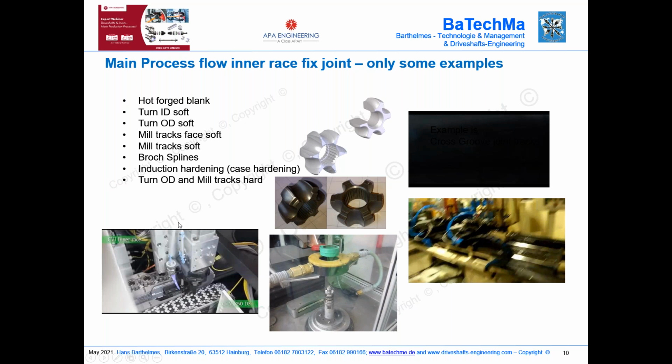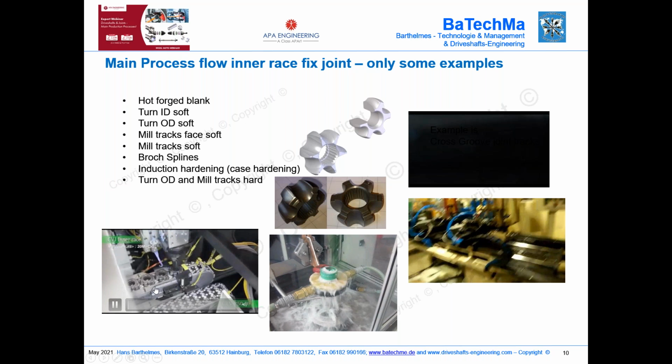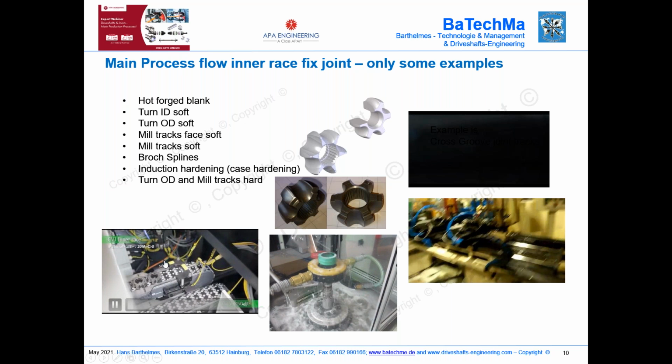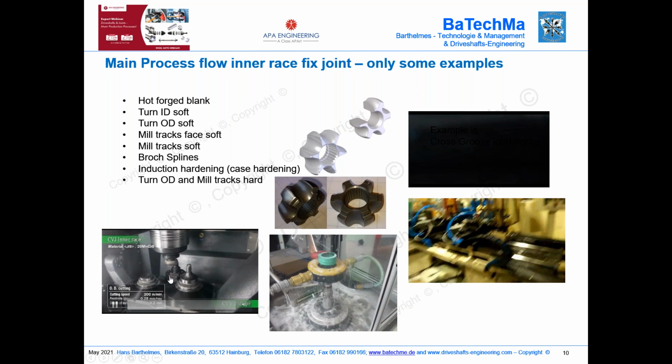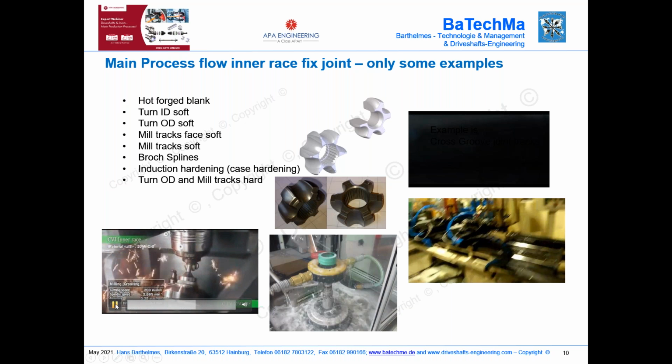Next operation is OD hard turning and hard milling. It's nearly the same operation in principle, or you have nearly the same machine like the outer race. You make OD hard turning, and after the hard turning, you have the hard milling, and here you can see better the flying chips and the typical noise for the hard milling. After hard milling, vibratory grinding, and that's all, but finish check, it's okay.